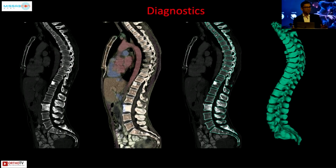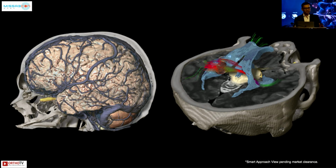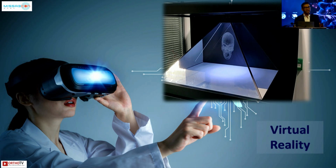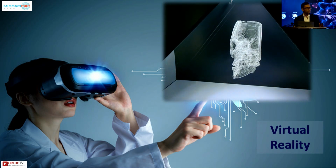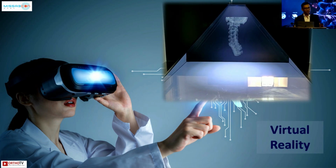So in diagnostics, we have excellent technology that has come up with AI, where you don't need too many radiologists these days as well. But the technology is far advanced that you can convert this technology into your operating theater for your planning of your surgery, to understand your pathology better, whether in the brain or in the spine. And you have many holograms and various other technology that's coming up in the future, which is going to help you to be able to see things in a much more three-dimensional way, and will help you also to understand the pathology in a much more meaningful way. So these are some of the emerging technologies that are coming up for the future.